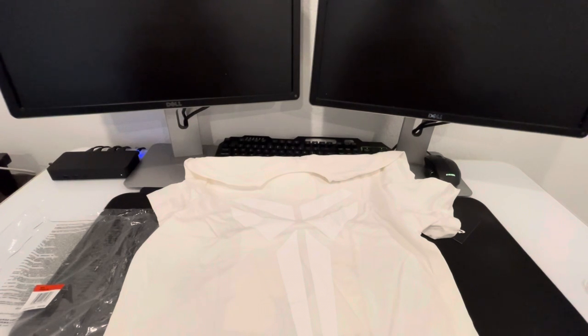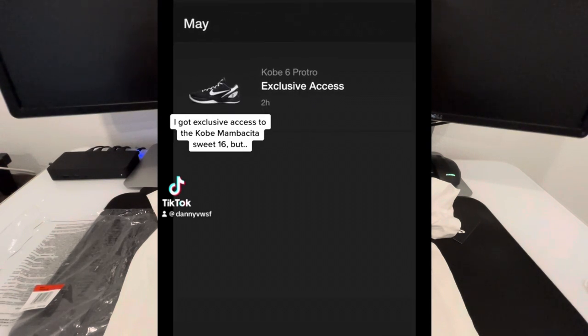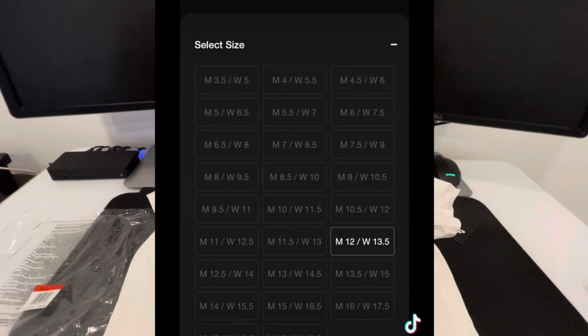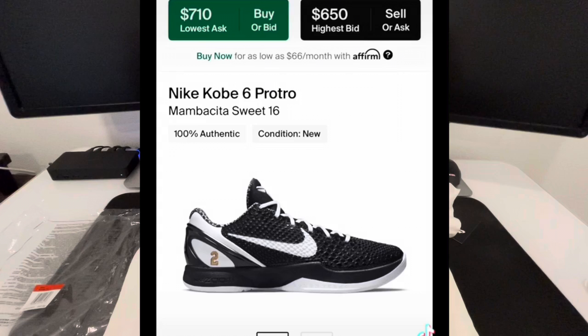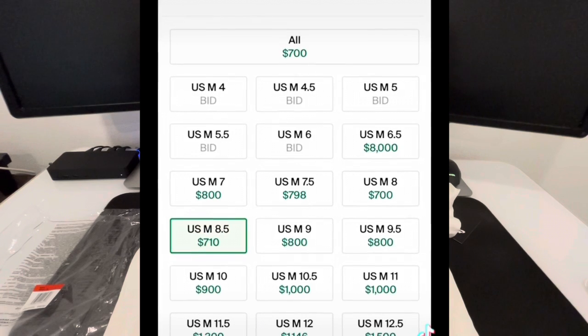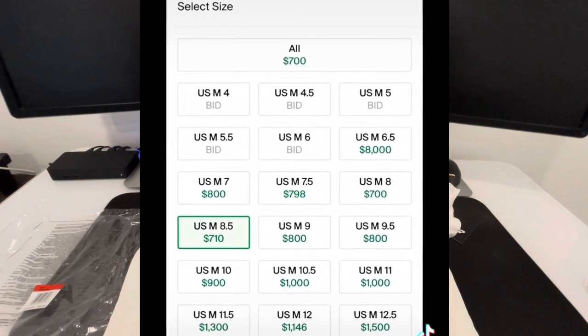something similar to that happened to me last year too. Unfortunately, I believe it was with the Kobe Mambacita Sweet 16. I had gotten exclusive access to cop, but by the time I went to purchase on Sneakers, it was already sold out in my size. I tried desperately to go for any size and they were already sold out in everything. I remember checking the StockX or GOAT app to see if I had a chance of maybe buying it for resale, but nope. Them prices confirmed I was never gonna own that shoe. I think they were in the $600 or $700. No.